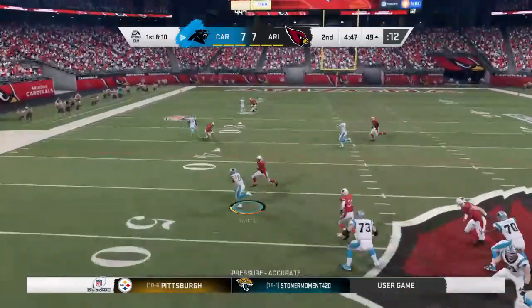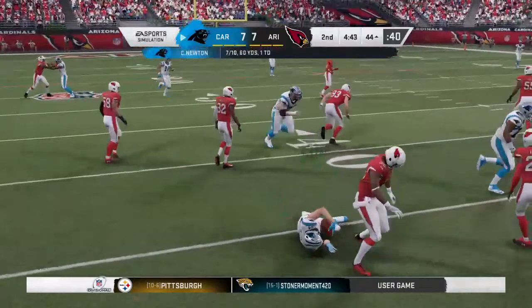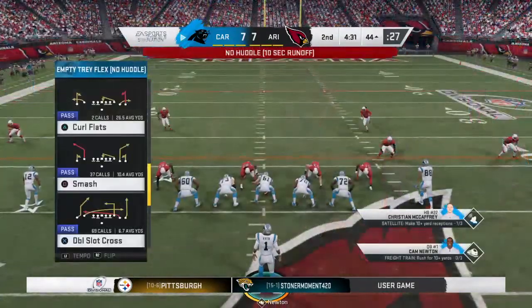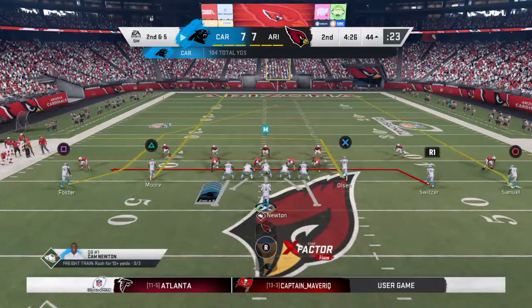Back to throw, Newton. Open man is Switzer, complete. And able to break one tackle, but then quickly brought down. 5 yards on the catch there, brings up second down.